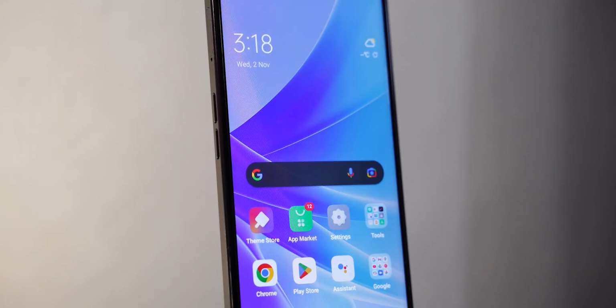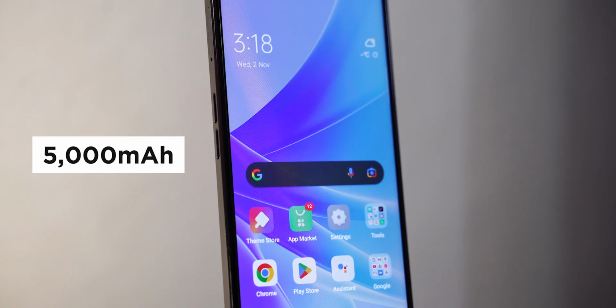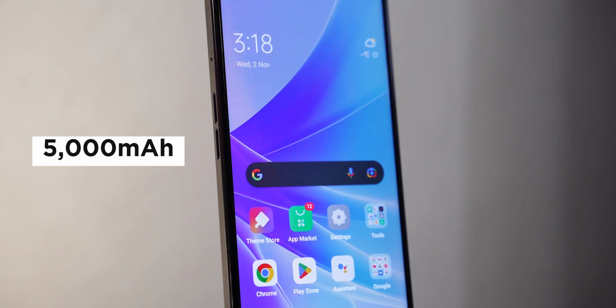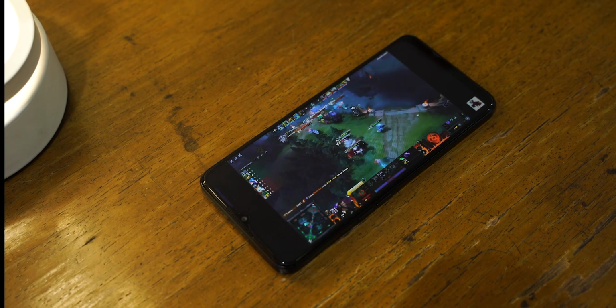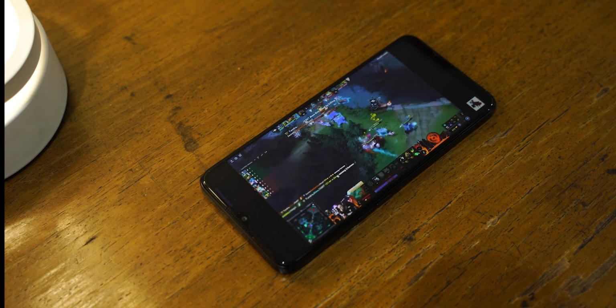Whatever the case, you won't have to worry about battery life on the A77s. It comes with a 5000 mAh battery and features 33-watt Super VOOC fast charging. This means less downtime and more time using the phone, whether it's to play games, watch videos, or just surf the net.